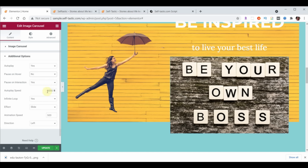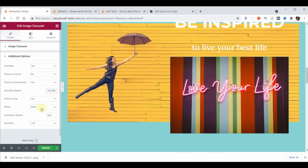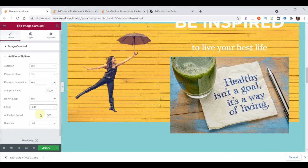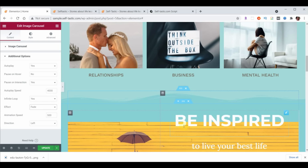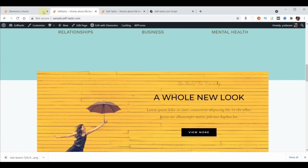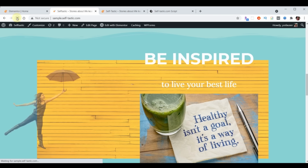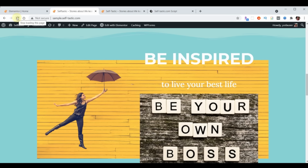Our animation speed, let's set that to 4,000. And we'll change this from being a slider to fading. And now it'll fade in between the different pictures, like that. And now, you see when we added this stuff in there, this wave sits exactly where we needed it to sit, which is really nice. So let's go ahead and hit Update. We'll go back to our page, hit Reload, and look at that. Our inspired section is really working well.